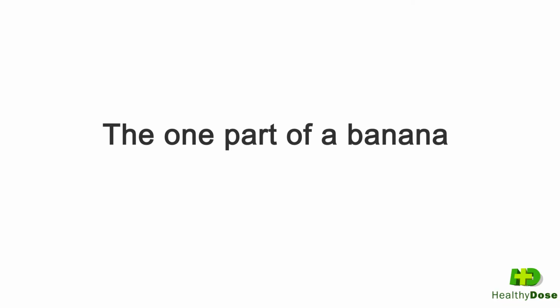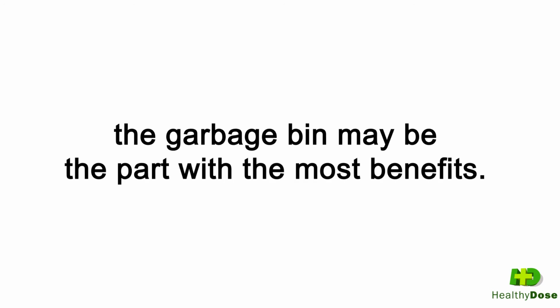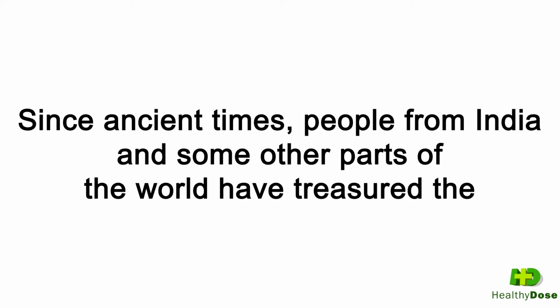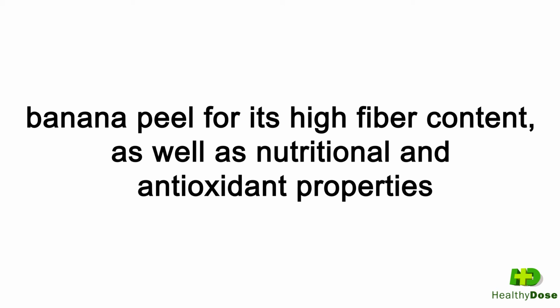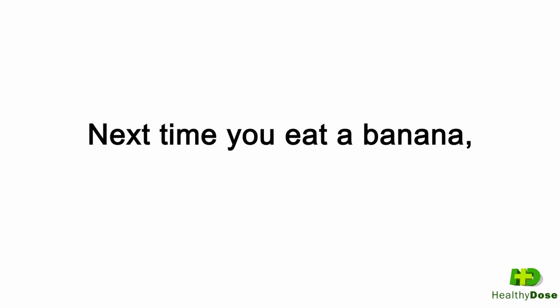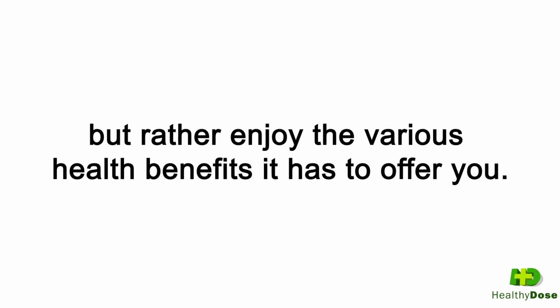The one part of a banana that most people throw into the garbage bin may be the part with the most benefits. Since ancient times, people from India and some other parts of the world have treasured the banana peel for its high fiber content, as well as nutritional and antioxidant properties aiding in many issues, both on the inside and the outside of the body. Next time you eat a banana, don't throw away the peel, but rather enjoy the various health benefits it has to offer you.